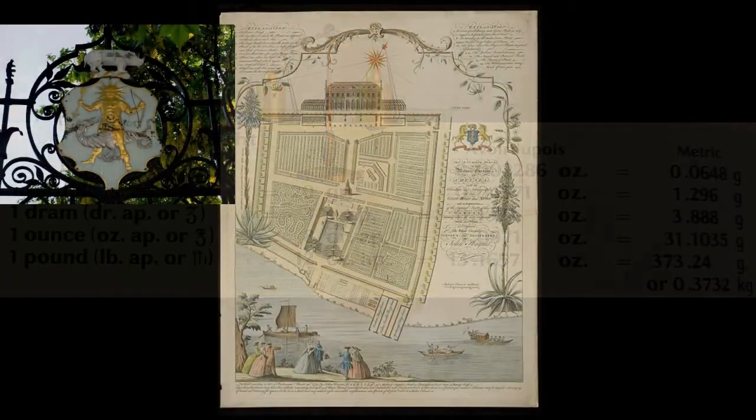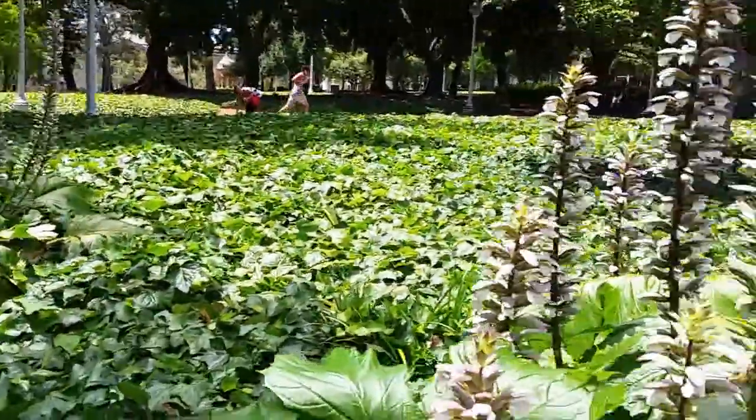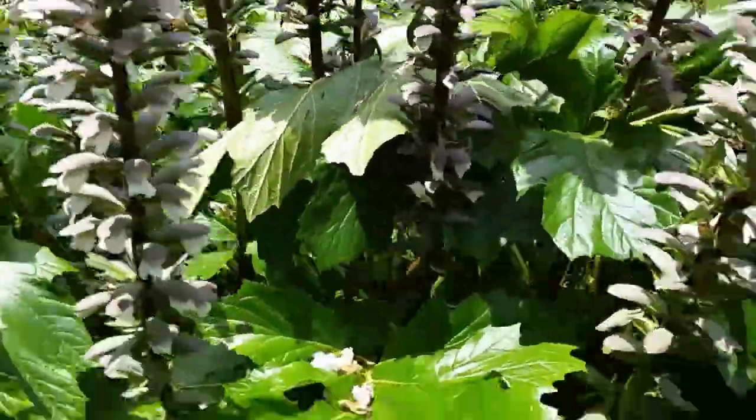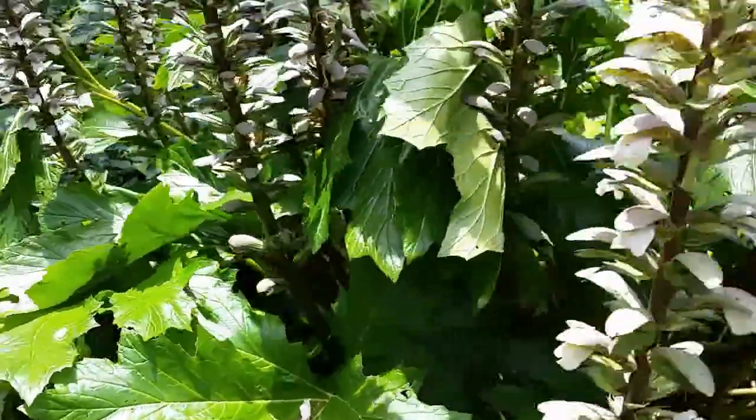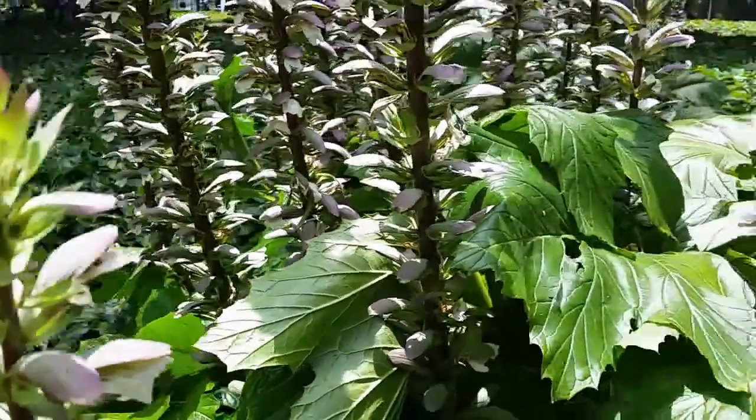So we had the Troy ounce, which we measure silver and gold with, apothecaries' weights, and avoirdupois. We had these different systems. Different guilds, different professions would have their own particular weights and measures. So there's just a picture from the Chelsea Physic Garden, which is now a garden open to the public. And this is Hyde Park in Sydney, but if you're familiar with this, I'm sure they had a couple of these growing there in the garden.